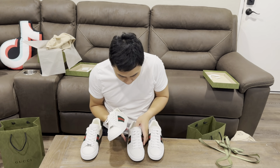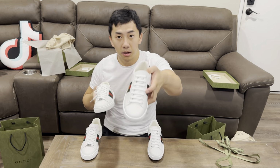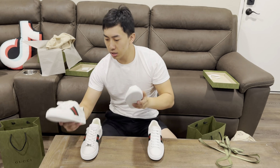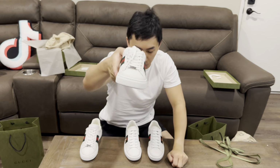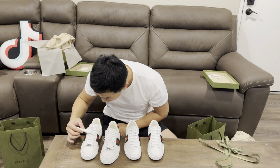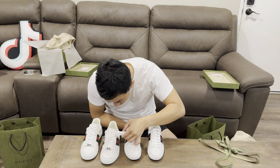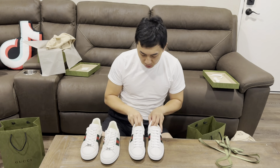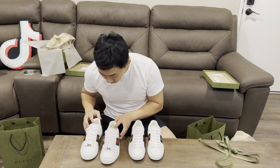Another thing that's different are the shoelaces. The shoelaces for these two shoes are different. The Ace with B has more coarse shoelaces, and the Ace Classic has more fine woven shoelaces. And let me check the shoelaces that come with the shoes. So those match, and these also match. So that's something to note. The Ace with B comes with the more coarse shoelaces.